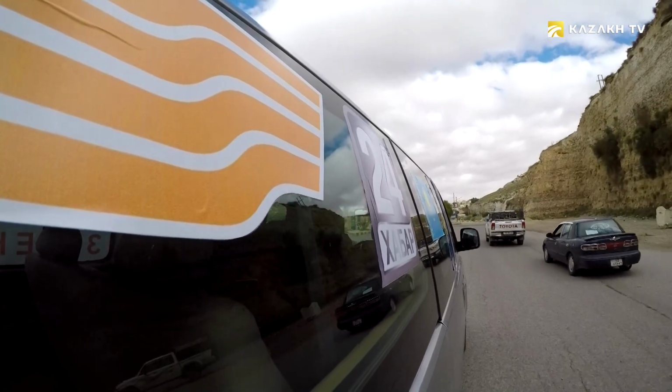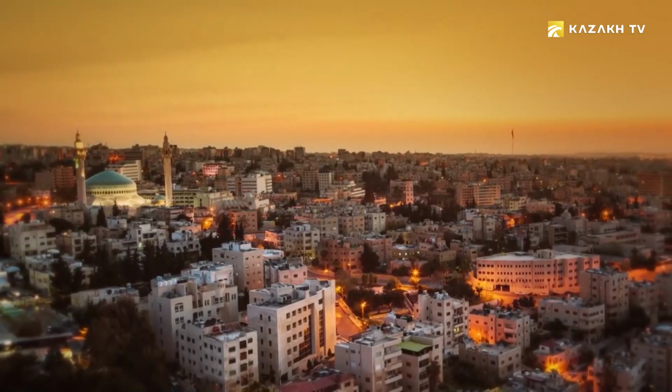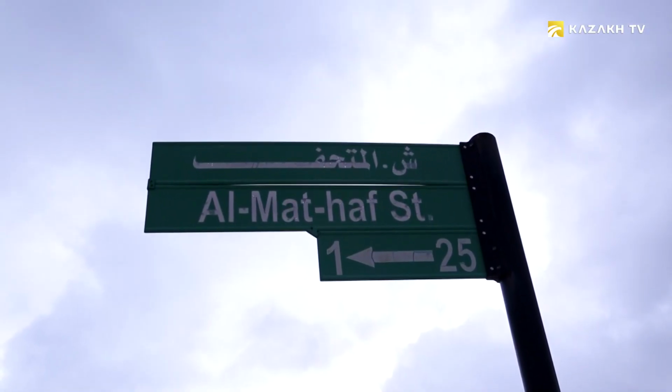After Ajloun, the Trails of Nomads scientific expedition team stopped in the capital of Jordan, Amman, with a population of over 4 million people. Scientists were met by representatives of the local diaspora. We are sitting in the house of our compatriot Alma. She's from Torgay, Kazakhstan. She invited us to visit her. Next to her are her children, neighbors, and relatives.